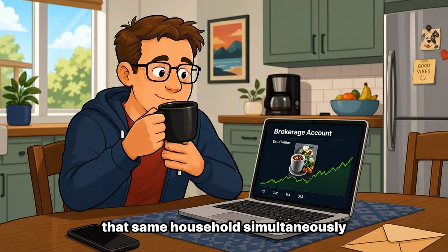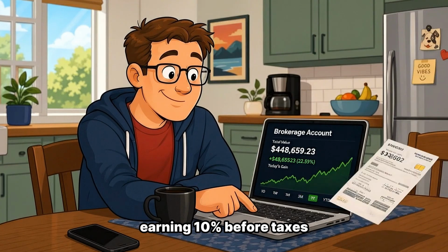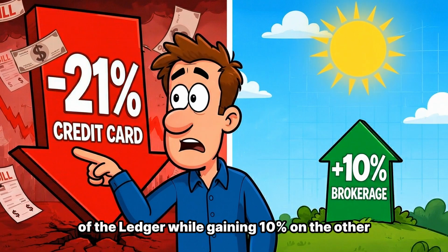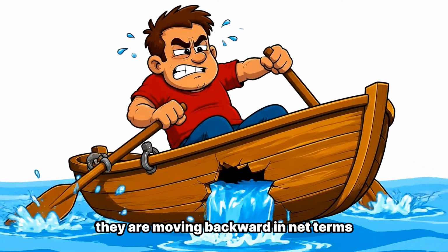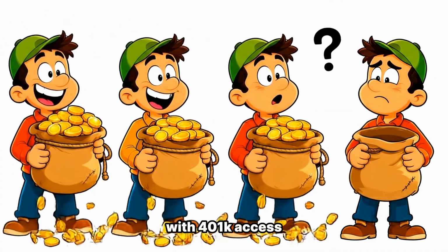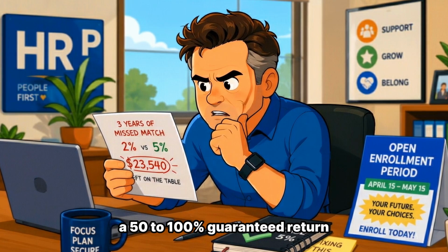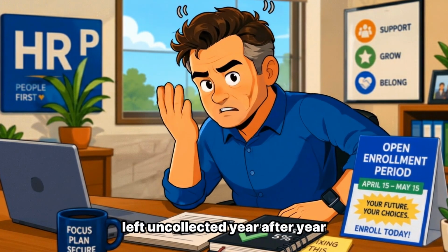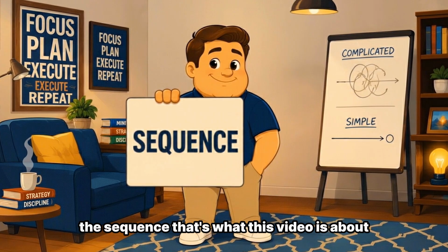That same household simultaneously puts money into a taxable brokerage account, earning 10% before taxes. They are losing 21% on one side of the ledger, while gaining 10% on the other. Every single month they do this, they are moving backward in net terms. Roughly 1 in 4 employees with 401k access don't capture the full match, a 50 to 100% guaranteed return. Every employer-matched dollar doubles on arrival, left uncollected year after year. The sequence. That's what this video is about.